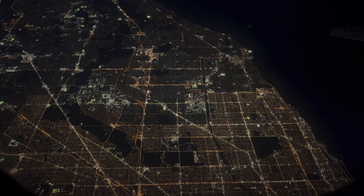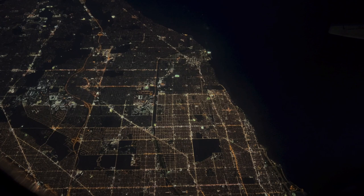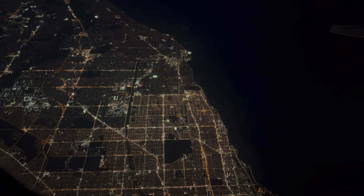We'll clearly see the grid system two more times as this flight will pass over Detroit, Michigan, and will descend over New York City. Flying over major cities at night can be even more interesting than flying over them during the day. I also just love the abrupt end of city lights of Chicago as we approach Lake Michigan.